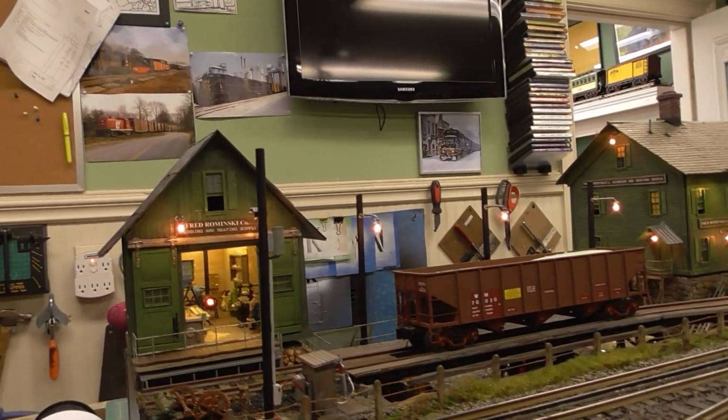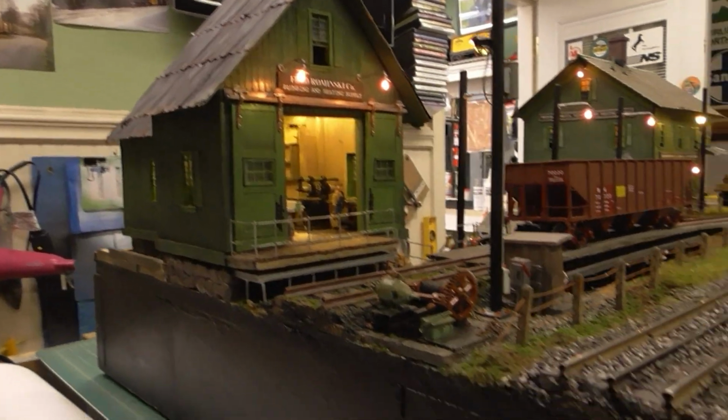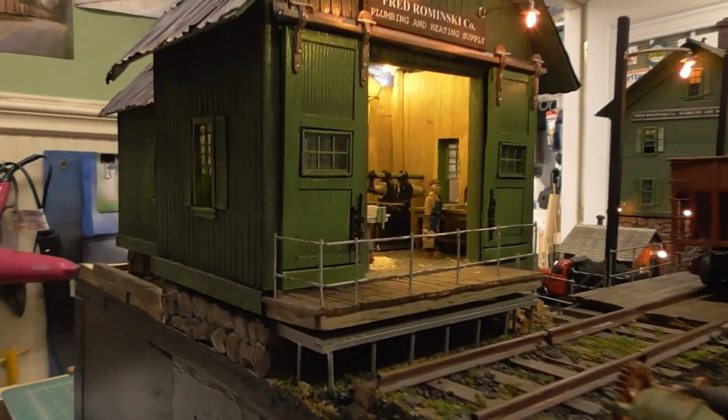Another spot you can drop off cars, because that siding actually continues on to the next module. Right.